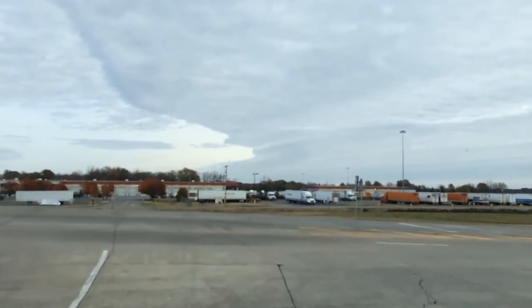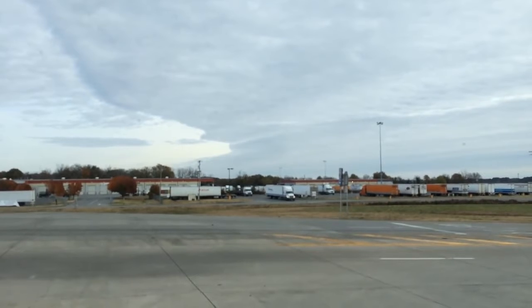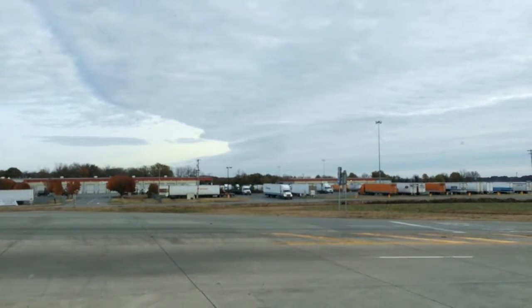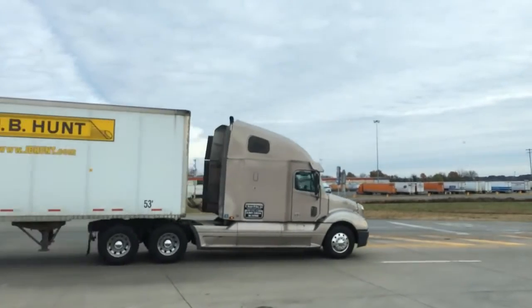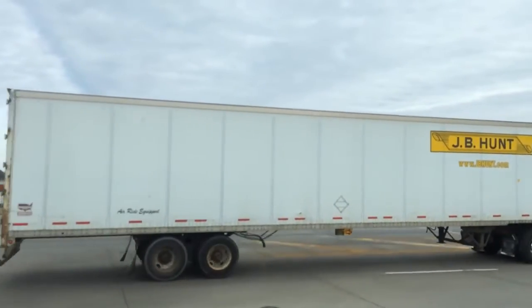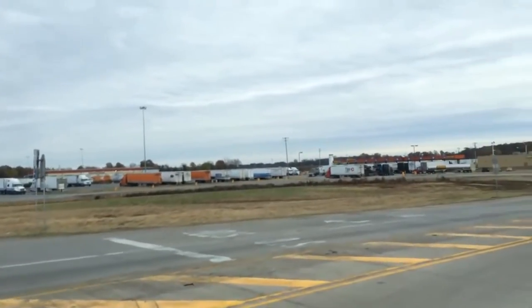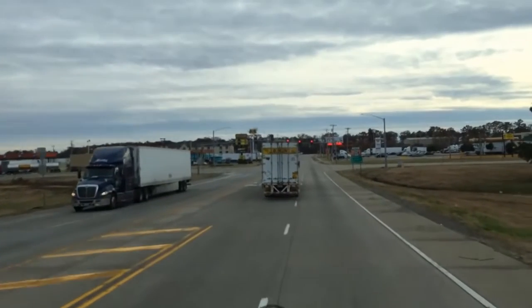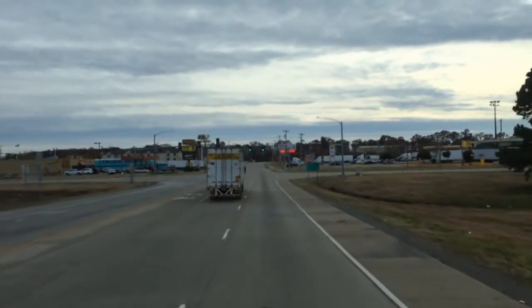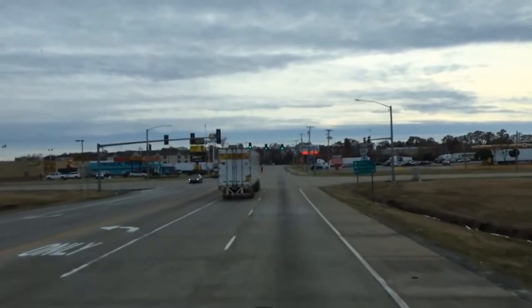We'll stop at the Petro here, just for something to drink. Take the entrance to the left on I-40 East. And tonight we'll be making it to Memphis. Another very familiar sight.